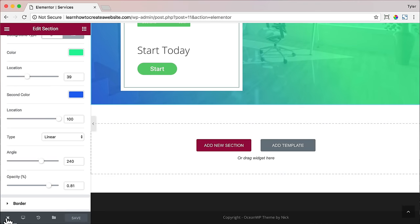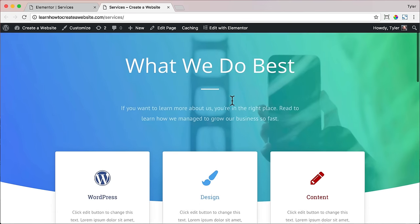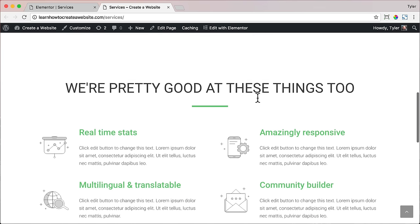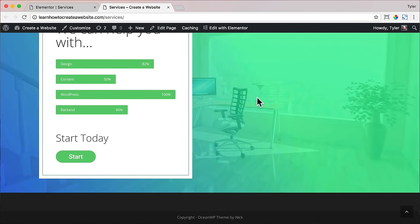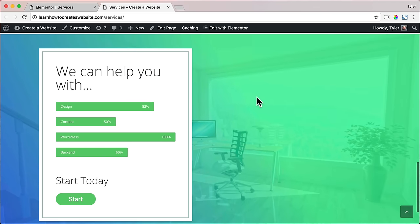All right, let's just click on save and save all of that and exit out of there and view our page. And this is our page. And I love how the navigation picks up on that blue on the left and green on the right. I think that is a really cool effect. And if we scroll down, our page is looking awesome. And the "we can help you with" section pops up with all of our abilities, and it just slides to the right. Very cool. And I love it.